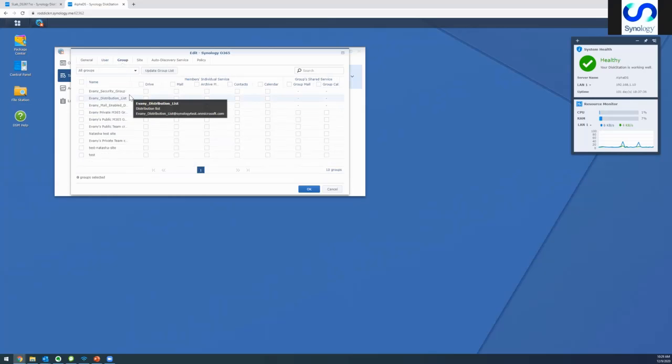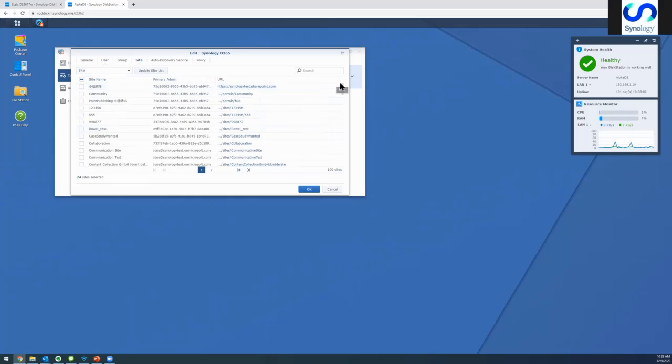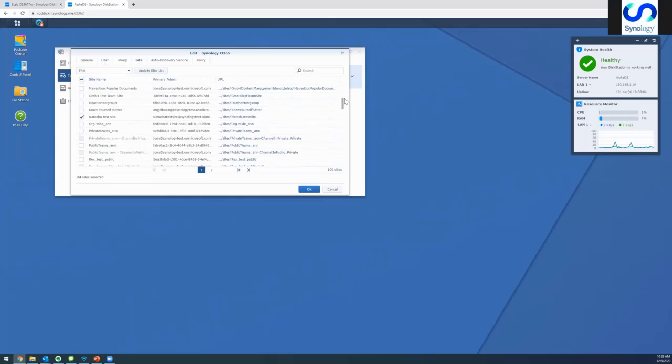So they have a group of the faculty and then a group of the students. And for that group, they chose to back up the drive files for the faculty, but not for the students, and then back up mail and everything else for the students. So you can go in here not just on a group level if you have a group policy set, but also on a user level, and individually determine what you want to be backing up for each person. We can also go in here for SharePoint sites and choose which SharePoint sites we want to be backing up.